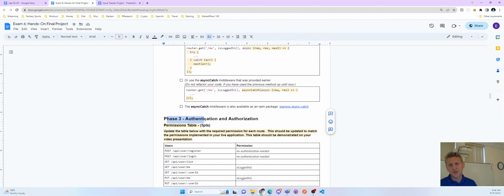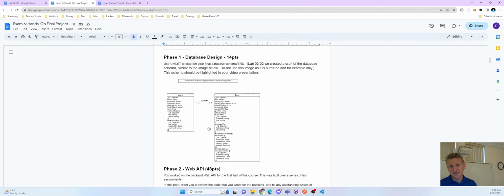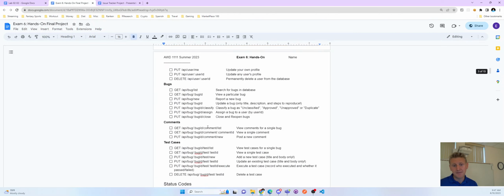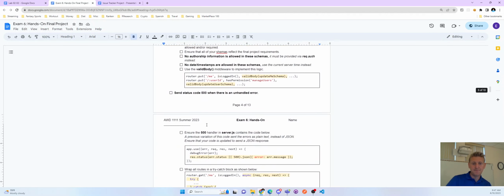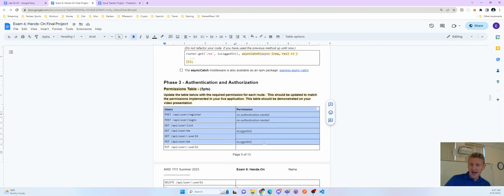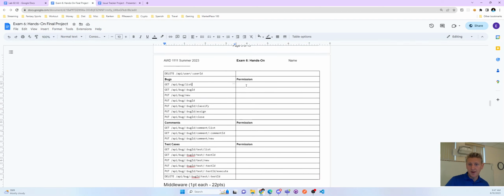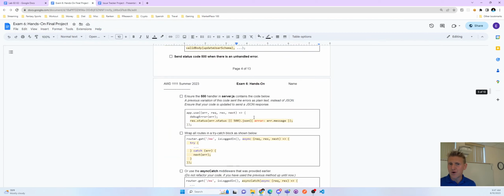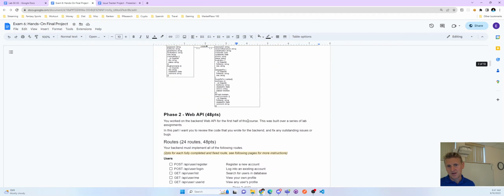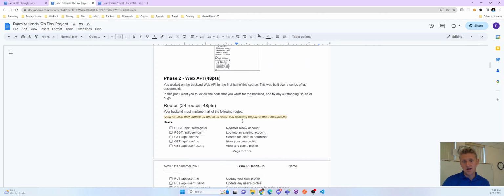All right, phase 3. So phase 1, database ERD, right, database design. Phase 2, backend web API. Phase 3, authentication and authorization. We had a lab where we made a table, and in this table, we updated all of these rows and columns to have specific permissions. Okay, now again, probably similar to your database, the database evolved with time, as it should.